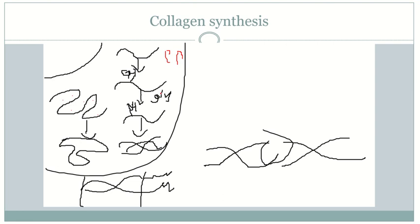And afterwards, glycosylation occurs, and after glycosylation occurs, there's a triple helix formation. If there's problems with the triple helix formation, you might end up with osteogenesis imperfecta. So after the endoplasmic reticulum, the procollagen molecule right here goes to the Golgi apparatus, where it gets further processed.